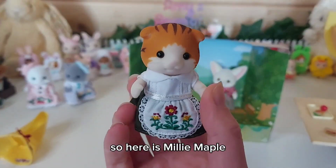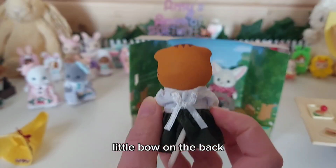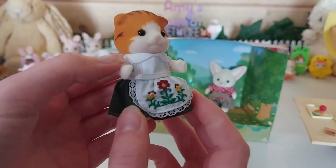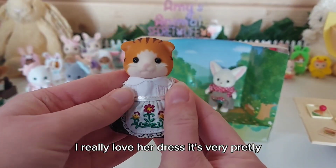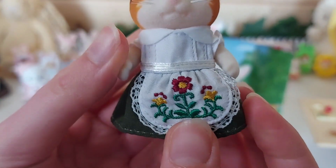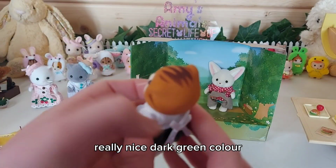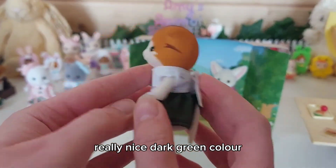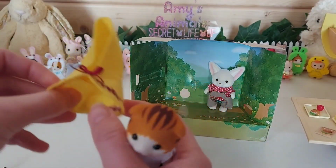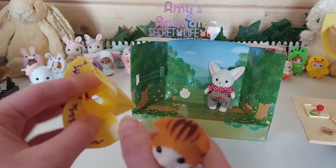So here is Millie Maple. Little bow on the back. I really love her dress, it's very pretty, and a really nice dark green colour. And then this has just got Velcro at the back.